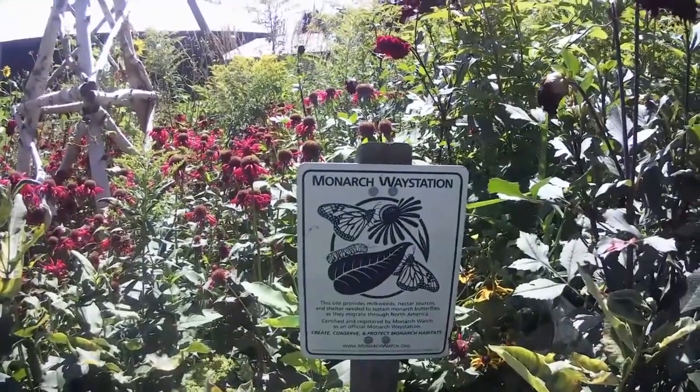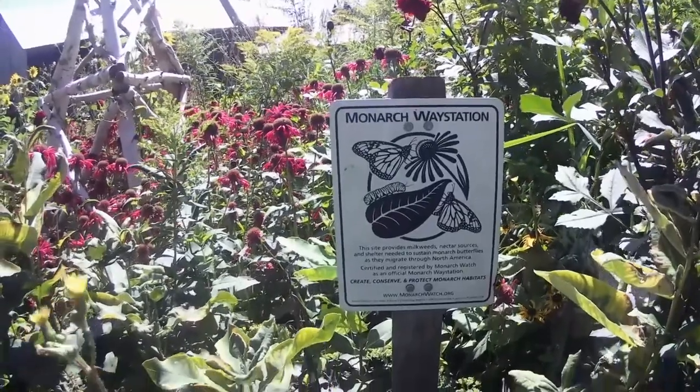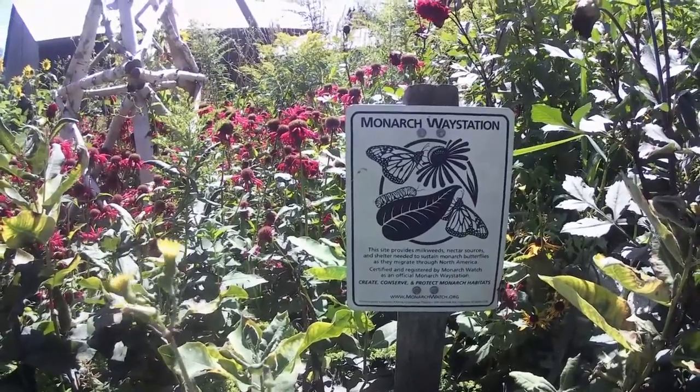There's the Monarch way station sign. The site provides milkweeds, nectar sources, and shelter needed to sustain monarch butterflies as they migrate through North America.